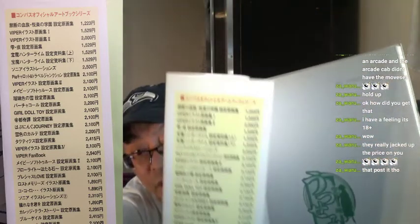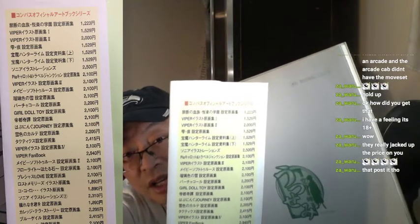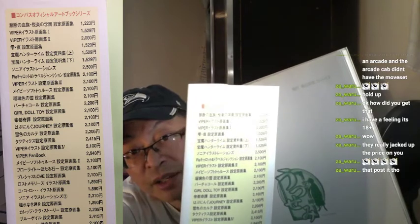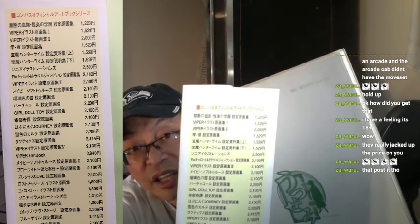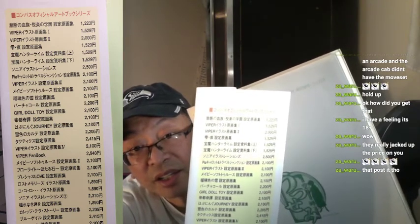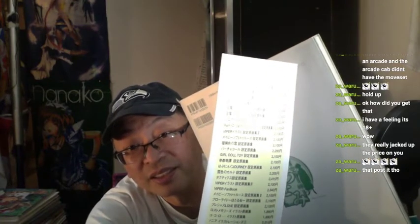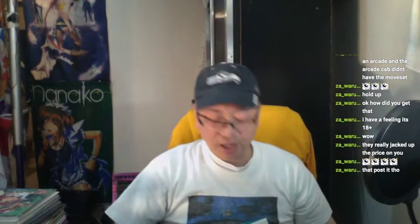it'll have a list. Let's see if I can show it really close here. It'll have a list of all the different other things that this particular company makes books for. So you can see here it has a whole bunch of ones like Viper and girl doll toy, and look at all these different Viper books and that kind of stuff. Anyway, if you're a big fan of playing those particular games, then you can get them to order more of that particular book for you.